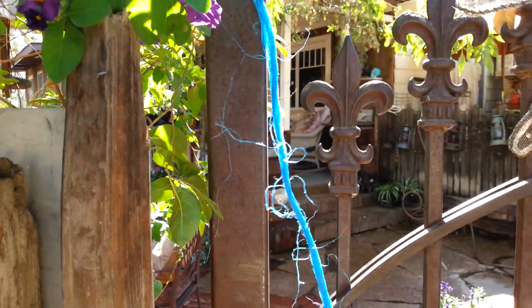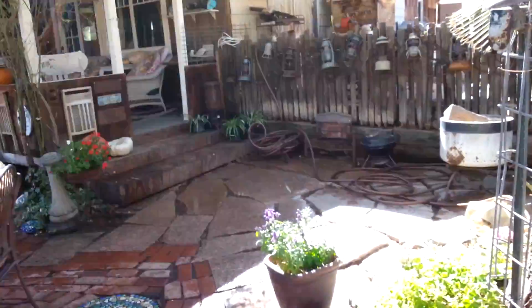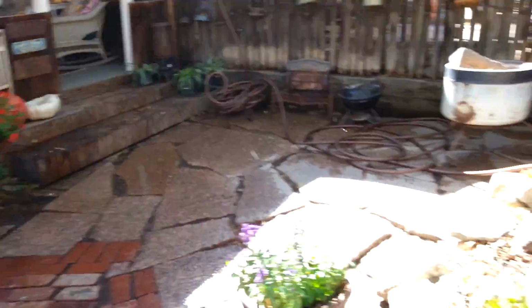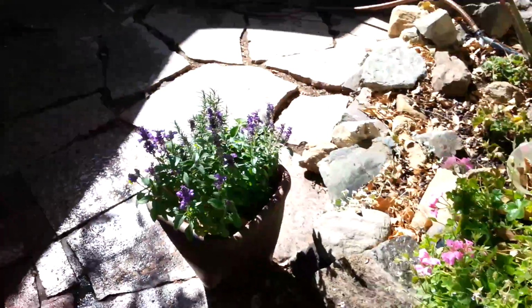Bear in mind this isn't completely dialed in. I'm about 90% there on the decorations, but I wanted to share it with you. So, come on in. Everything's still blooming like it's summer.